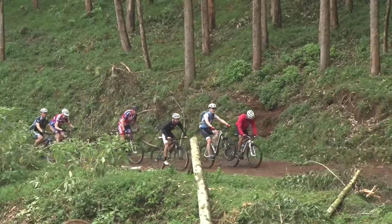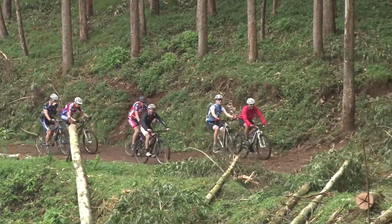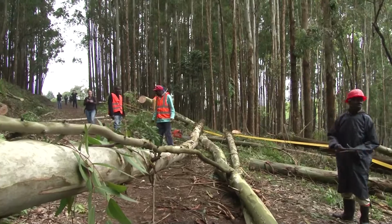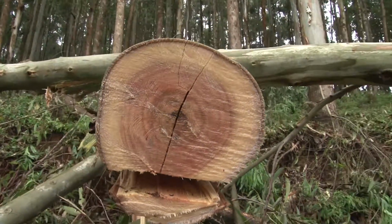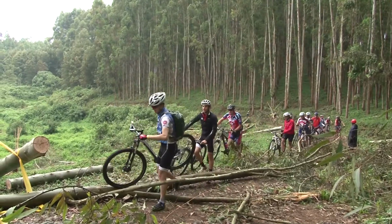The Rift Valley Odyssey is three days across the Great Rift Valley. We start on the eastern highlands in Limuru, where the tea plantations are, and the first 40 kilometers are through solid forest. It's indigenous forest and a mixture of plantation forest. It's all single track, it's beautiful riding, you never know what's coming around the next tree.